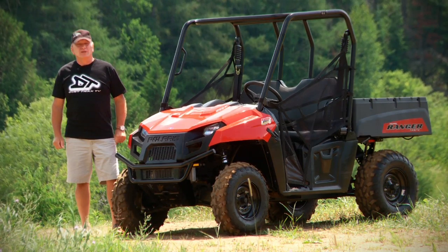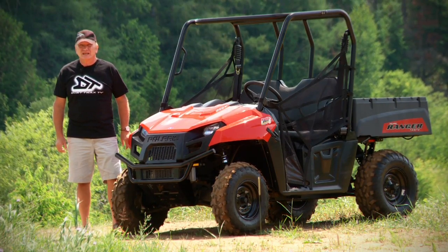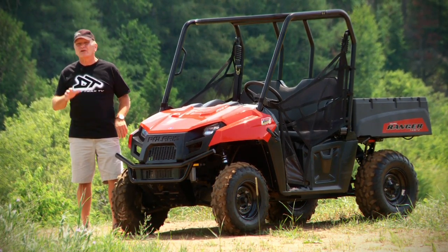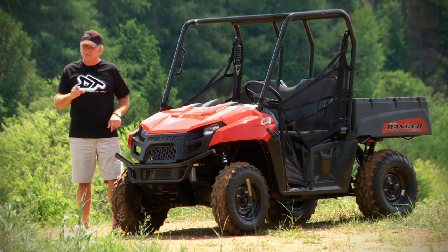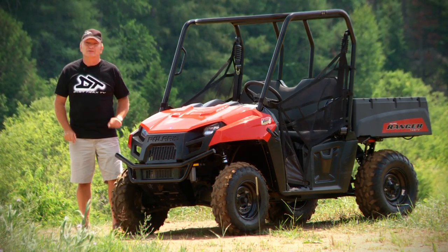Rarely does a vehicle come along in the off-road industry which hits the nail as squarely on the head as this Ranger 500 EFI. This is not just a good or a great vehicle. After hours of intensive use, or should I say after hours of intensive abuse around here, we conclude this is a truly exceptional vehicle, which after owning for just a few short weeks, you will conclude is irreplaceable.